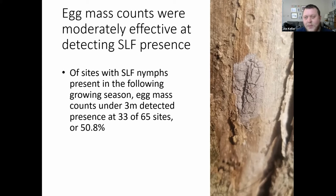So half the time we went, looked for egg masses, and found 0 egg masses in a pretty thorough search, I would say, measuring, looking at every stem and documenting for each stem how many egg masses are there. We recorded a 0 for egg masses, and then when we returned in the spring, we did find lanternfly nymphs present there. So relatively frequently that happened, I think.